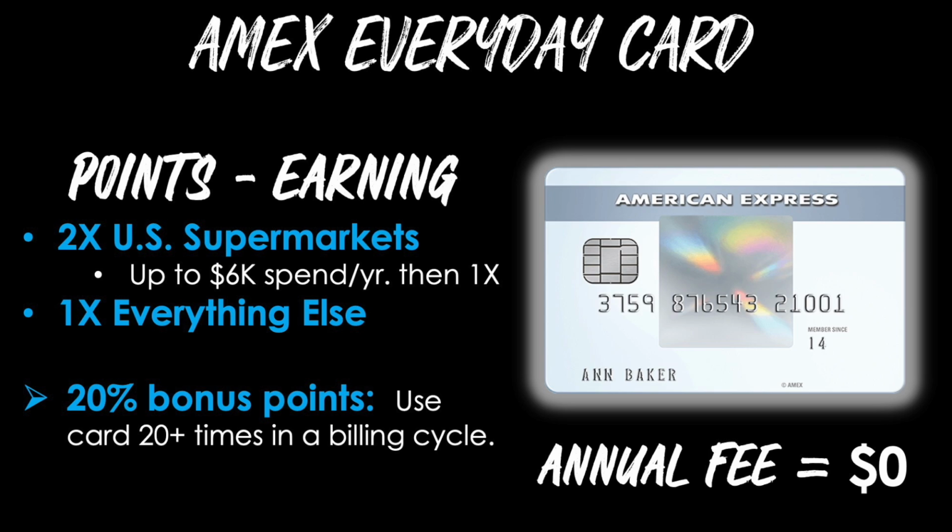Now, the first thing to know about this card is that it earns points, and here's how it earns them. You'll earn double points at US supermarkets on up to the first $6,000 of spend per year, then 1 point per dollar beyond that. So if you spend more than $6,000 in groceries in a year, you might want to switch to a different card that earns a higher multiplier on groceries for the remainder of the year beyond 6K spend, but then next year that will reset and you can spend another $6,000 on the card earning double points. Then on all other categories, you'll earn 1 point per dollar.